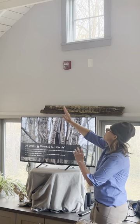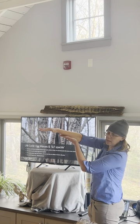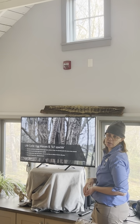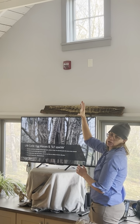And definitely look at the branches growing more laterally. You can see a lot of them on the undersides of the branches too. It's another good place to look. But the majority of the egg masses will be in the upper portion of the tree.